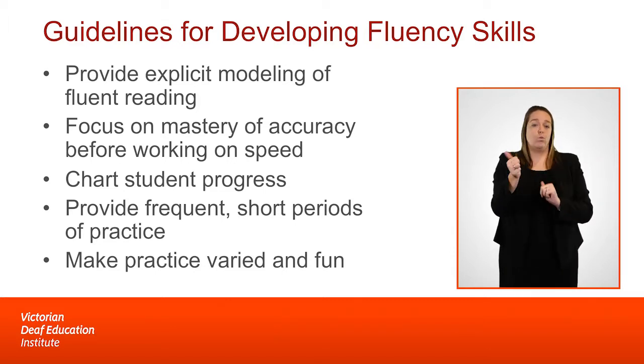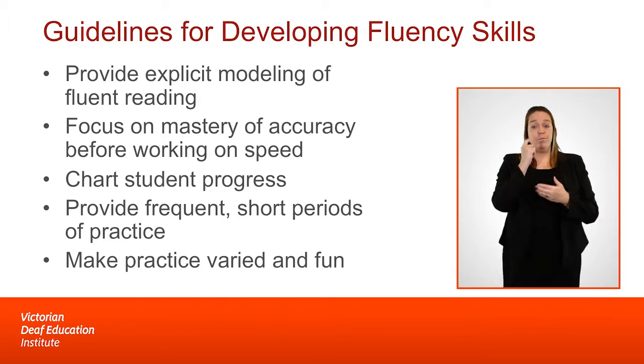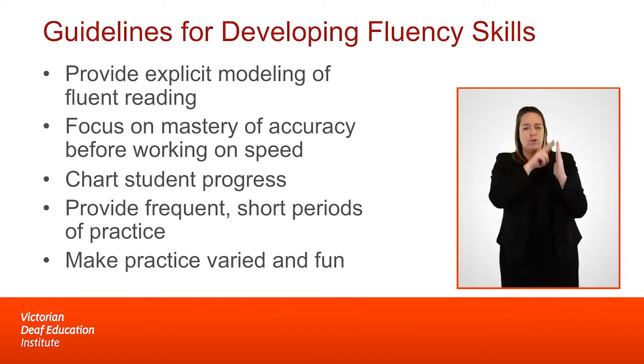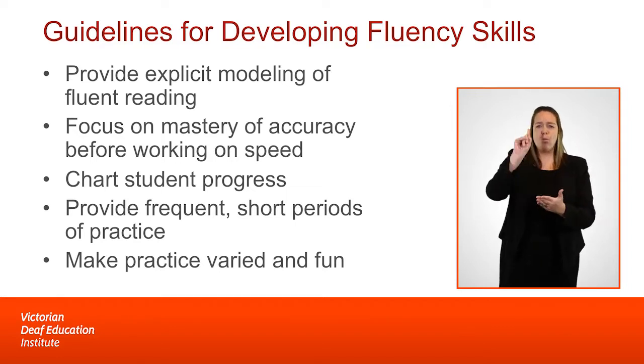Number one is explicit modeling of fluent reading. You want to show students what a good reader looks like, somebody who's fluent. So keep in mind those three things: speed, accuracy, and expression. And you want to be explicit about that with students. You want to show them that you're reading as quickly as possible, that you're as accurate as possible, and that you're attending to the commas, the question marks, the periods, and the exclamation points.